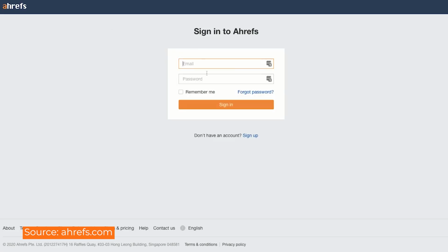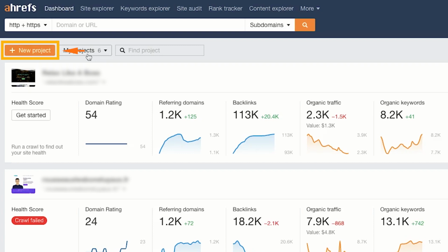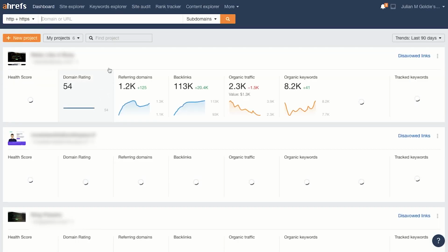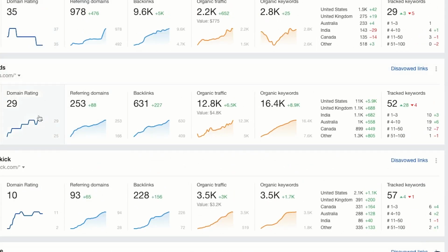is ahrefs.com, and that's their audit section. Okay, so if we sign in, then I'm going to show you how this tool works. So what you can do is go to new project over here, add in your URL, add in your project name, click continue. And once you've set up the site audit, it's going to look something like this, right?